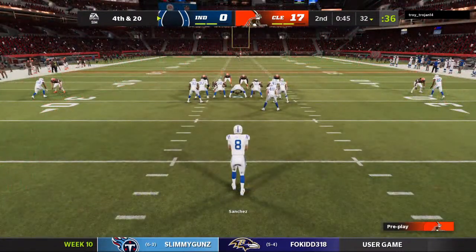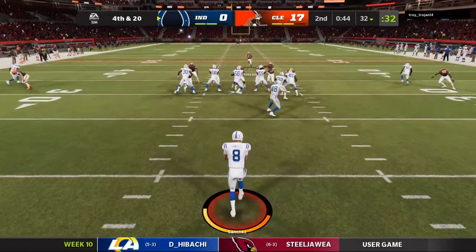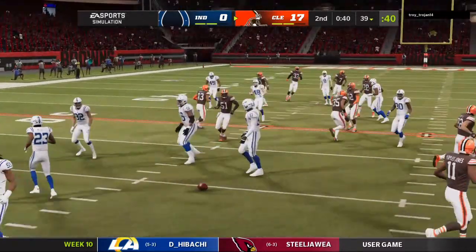Now here's Rigoberto Sanchez as he'll punt it away for the 2nd time. And now a low liner. I think he mishit it. And this one will be touchback inside the 40-yard line.